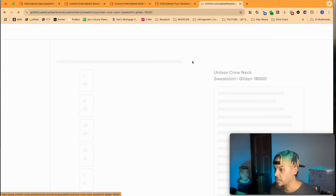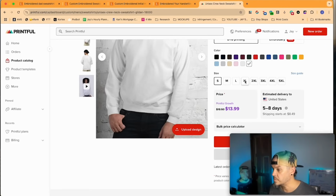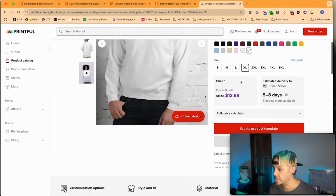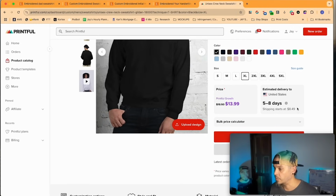So if we look anyway at the Gildan right now, the 18,000, just going to click on XL here. So we got Printful Growth here. So $13.99. Look at the price difference, right? Basically $14 to $18.50. So you're saving like $4.50. And let's see here. And we've got the $8.49 shipping.